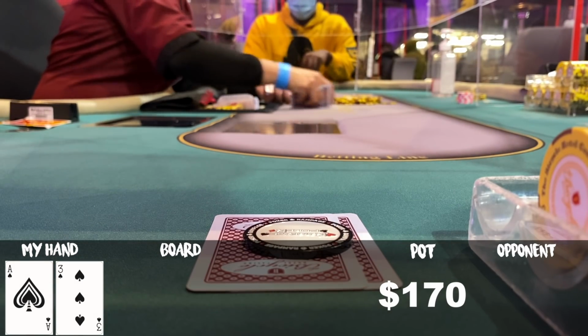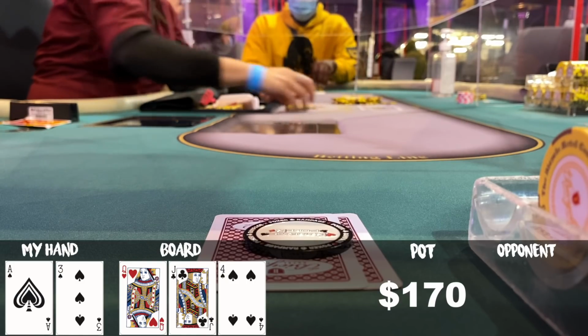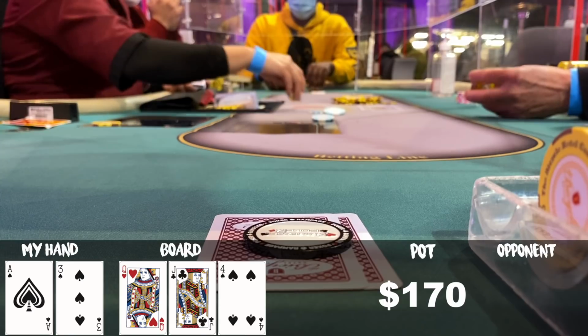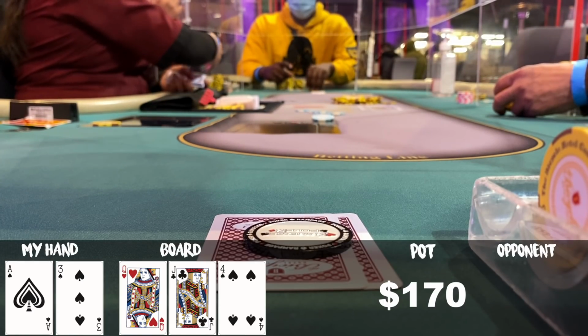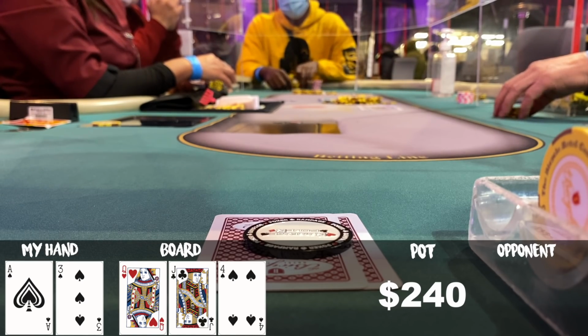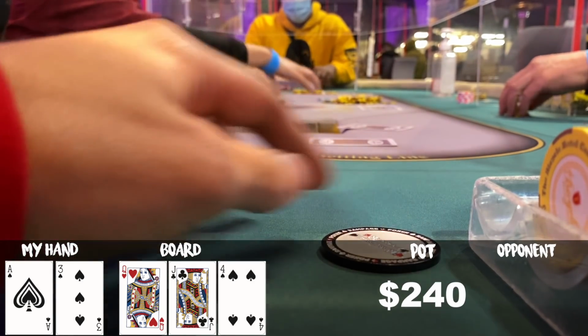With 170 now in the pot, the flop comes queen, jack, 4 with 1 spade. Although we do have some backdoor draws, it's just nothing really we wanted to see. He bets 70, which compared to the size of the pot is not very big. I just don't have enough to call here. Nothing much I can do, I fold.